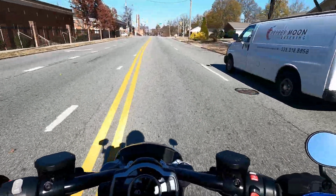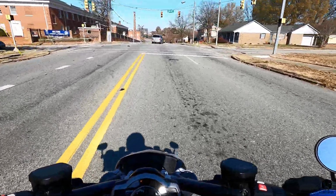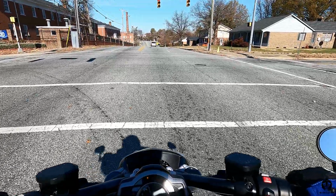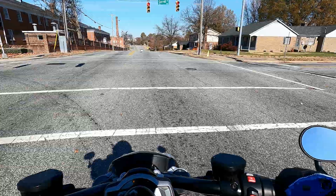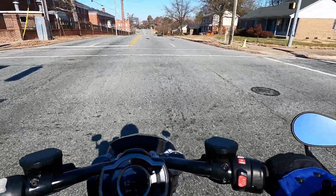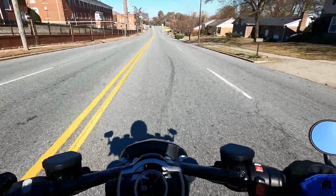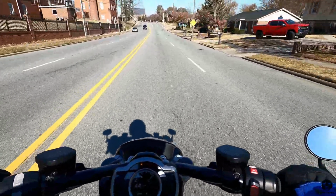Okay, so the power delivery is actually very smooth in rain mode. It's not trying to kill you. So it's cut down a little bit, of course, because it's rain mode. It's supposed to stop you from spinning your wheels or doing stupid stuff in wet conditions. But yeah, it's a good job on the rain mode.